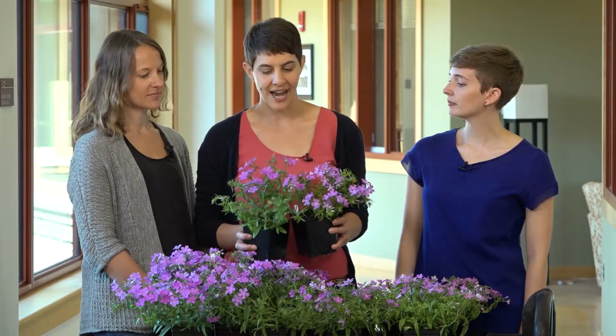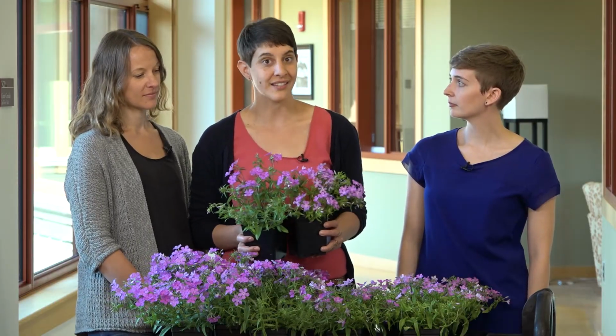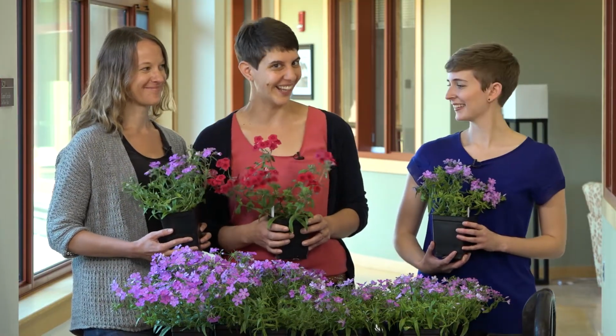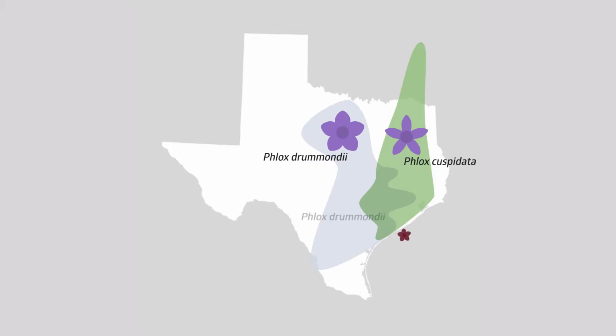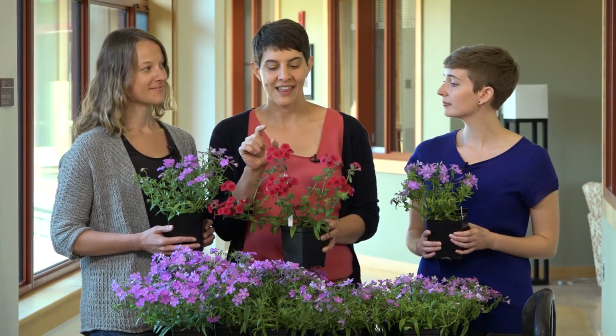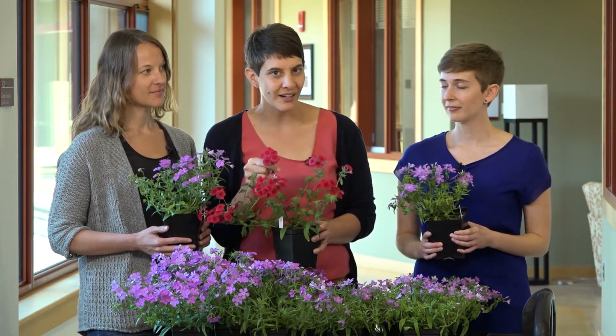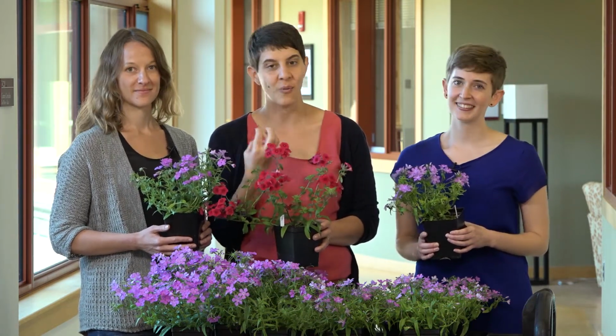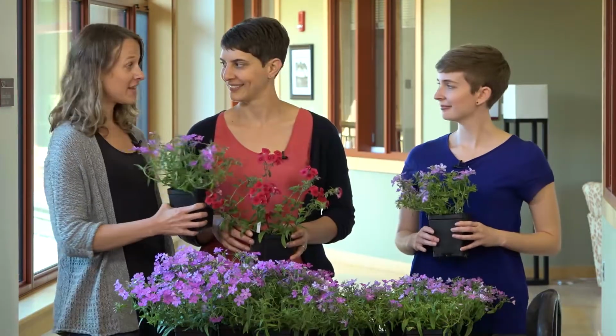And so I study how they've evolved a way to stop mating with each other. And we think they do this by changing color. So where this species grows right next to this species, it's dark red. And where this species grows really far away from that species, it's this beautiful purple color. So we think that this evolution of flower color stopped the hybridization between these two species where they grow together. So, how do they do that?